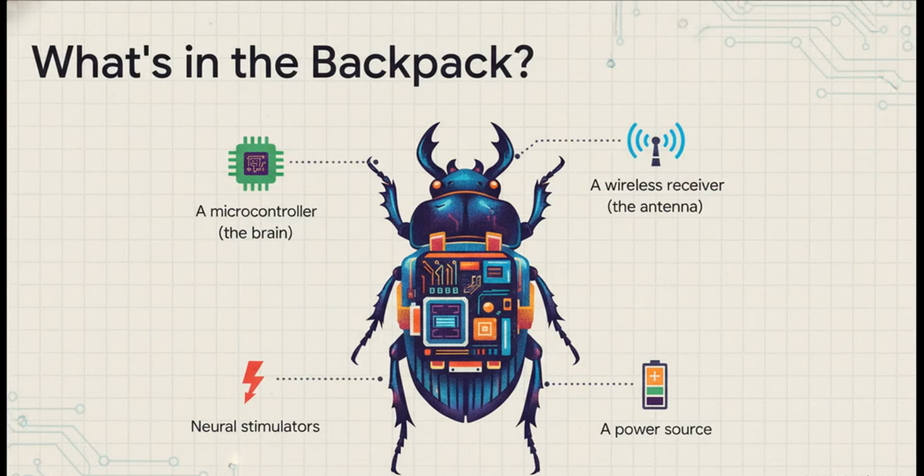Of course, to make all this happen, the beetle needs its own little flight computer. And that's where the backpack comes in. It's got the brain, a tiny microcontroller. It's got the antenna, a wireless receiver to pick up commands. And it has the neural stimulators, the little bits that actually talk to the beetle's muscles.